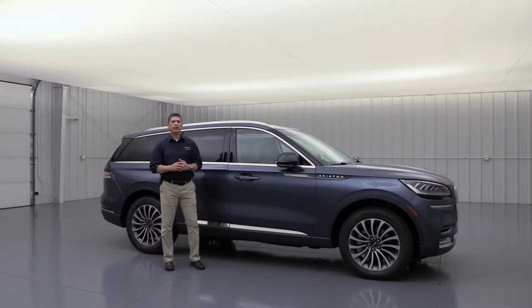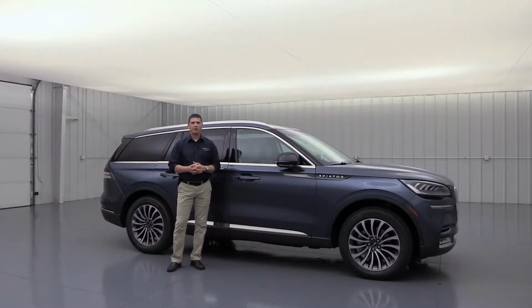The 2020 Lincoln Aviator Reserve. Hi, I'm Tim Bartz, Internet Sales Manager here at Long MacArthur Lincoln in Salina, Kansas. In this video, we're going to go over all the standard as well as optional equipment that is available on the Reserve trim of the 2020 Lincoln Aviator.